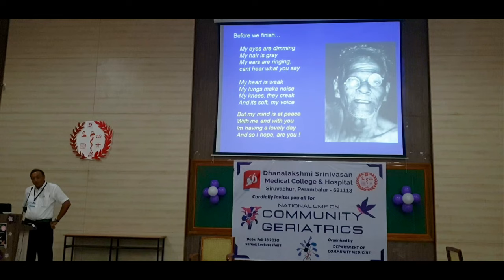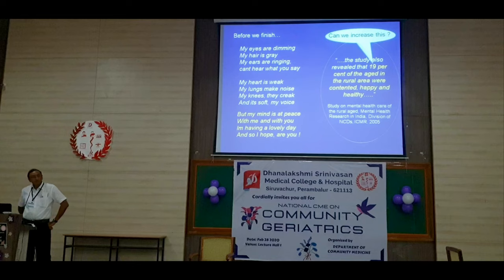Now, there was a study done in northern Karnataka which revealed that 19% of the elderly in a rural area, when asked, said they are contented, happy, and healthy. And I think the challenge that we have at primary care is, can we increase that percent? Can we make it more? Can we have more of our elders who are happy, content, and healthy?